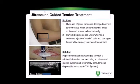So we have ultrasound-guided tendon treatment. The problem, obviously, in this degenerative tissue is there because of either overuse, causing this damage or necrotic tissue, which causes pain, limits motion. It's also slow to heal. This can also be secondary to a traumatic injury to this area as well. We've seen that.